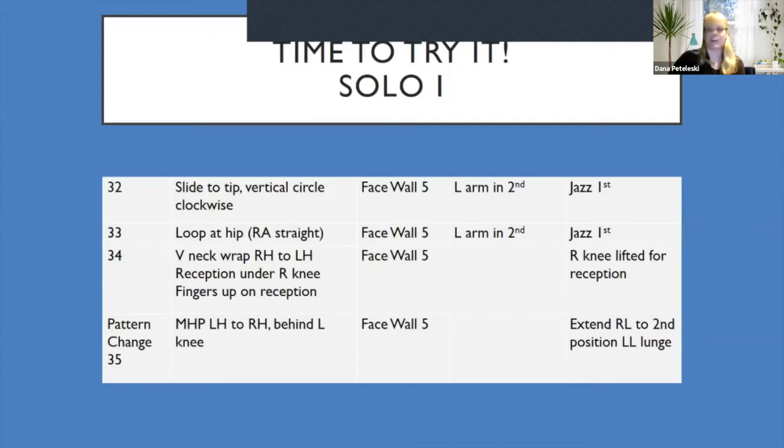I think we're good for the interest of time. And then just the pattern change. So it's the vertical neck wrap under the knee, and then we're shooting the leg out to do the pass in the lunge. Anything you want to add there, Maureen? No, just stretch the toe when the knee is lifted, and then keep it stretched when you slide it out for the lunge. And I think just generally try to eliminate extra steps.